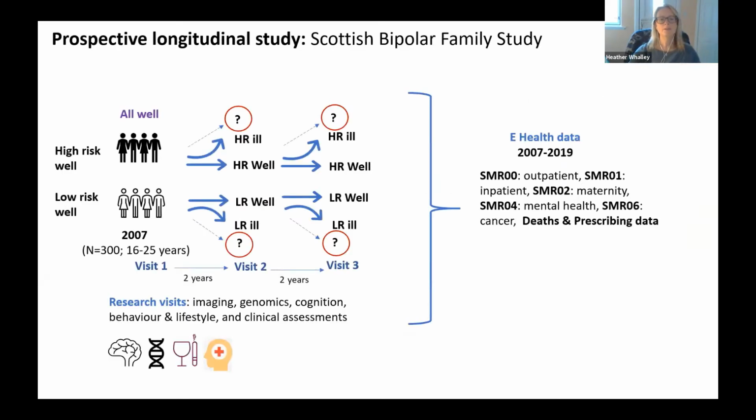So the first cohort I'm going to talk about is the Scottish Bipolar Family Study. So this is a prospective longitudinal study for those of you who are not familiar with it. The individuals were recruited into the study in 2007, and there were about 300 individuals. They were recruited between the ages of 16 to 25, and they were essentially recruited into a high-risk or low-risk group based on a proximal family history of bipolar disorder. So there were approximately 150 high-risk individuals and approximately 150 low-risk or control individuals. And the purpose was to follow them over about 10 years to see if we could predict those who were most likely to become ill from the baseline assessments, just basically to follow them prospectively.